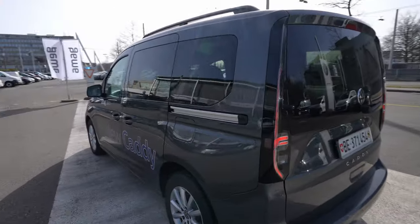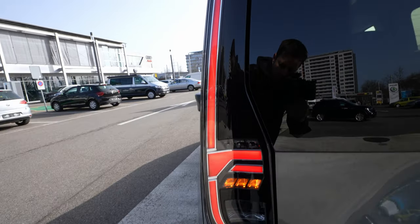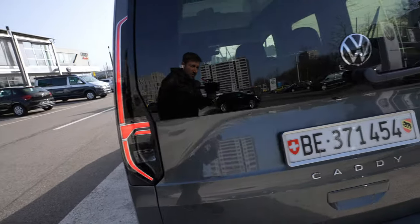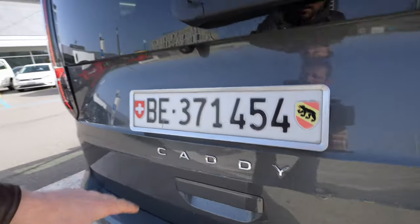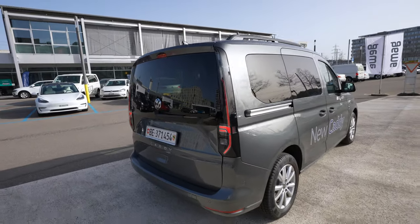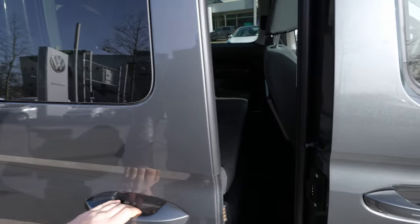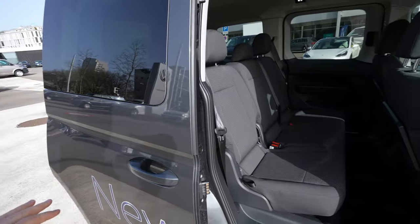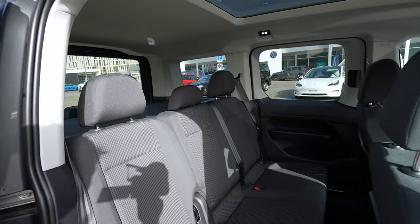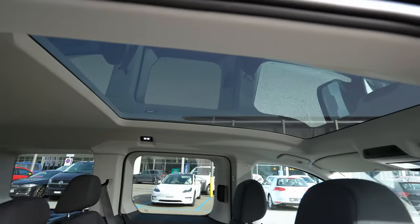In the back here, the same story. If you look a little bit closer, you can see the LED lights, the nice new design of the lights. They look just gorgeous. The way it's writing Caddy, the Volkswagen logo, the big tinted window in the back. It's just crazy. And not only that, but check this out, guys. Open the door. Check out how much space you have inside here. It's pretty crazy, and not only the space but the glass roof, it's just phenomenal.